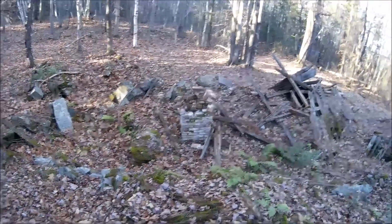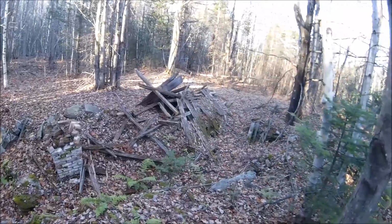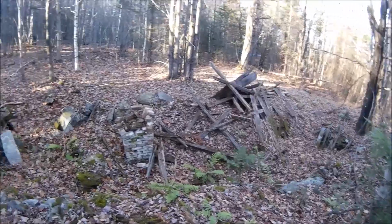You see the plaster all over them. What's left of the little wood area, it kind of looks like it's only on part of it. You can't tell for sure. Lean-to, a shelter.